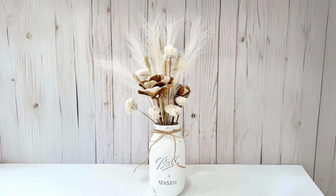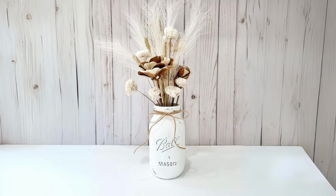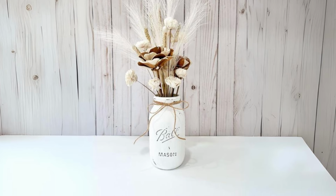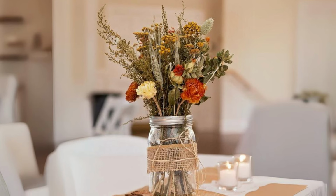Dried flower arrangements in mason jars. Fill mason jars with dried flower arrangements. These are perfect for adding a rustic, vintage feel to mantels, windowsills, or dining tables.